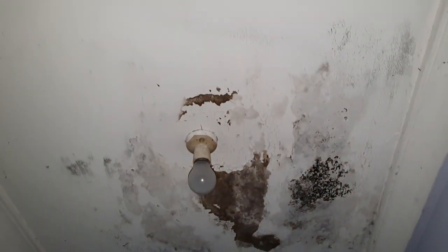Sink looking crispy. Very 1980s stickers there. Bathtub situation. Shower is looking very crispy. Still got the head. Everything's still here. Yuck. Yeah, this room doesn't look too bad.